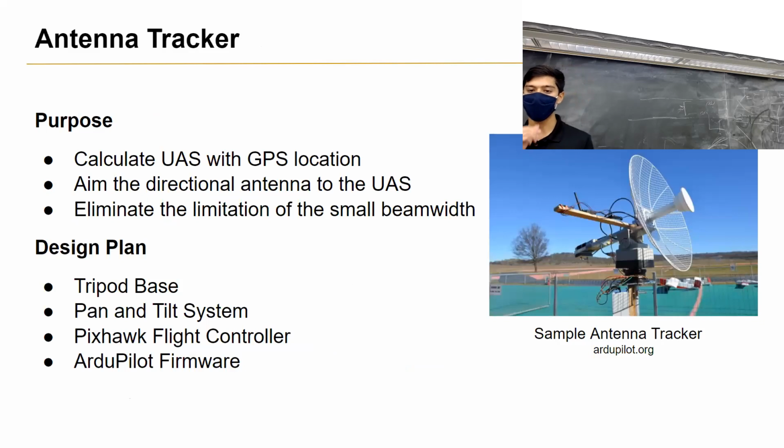And finally, to make it all work, we plan to use an antenna tracker. As I mentioned, we have an omnidirectional antenna on the aircraft and a directional antenna on the ground. However, the directional antenna has a very narrow beam width, about 12 degrees, I believe, meaning we have to make sure that the plane is right in the middle of our beam width for us to actually have a connection to the aircraft.